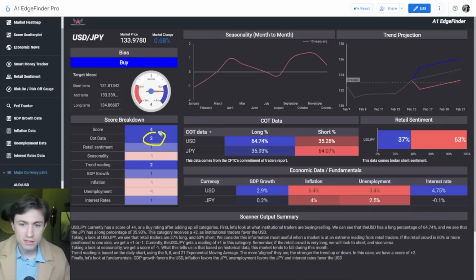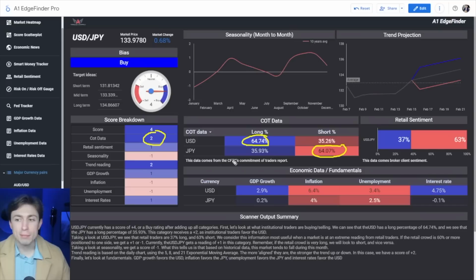And one that sticks out to me is, of course, the COT data, showing that institutional money, as of the latest reporting, is very heavily bought on the long side for the dollar and very short or selling the Japanese yen. So something to think about there.